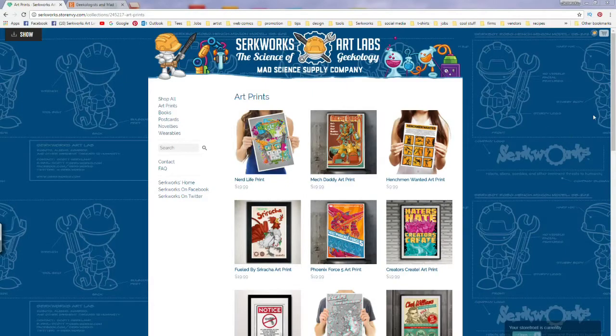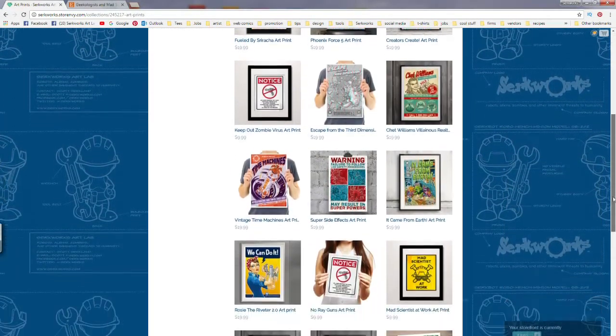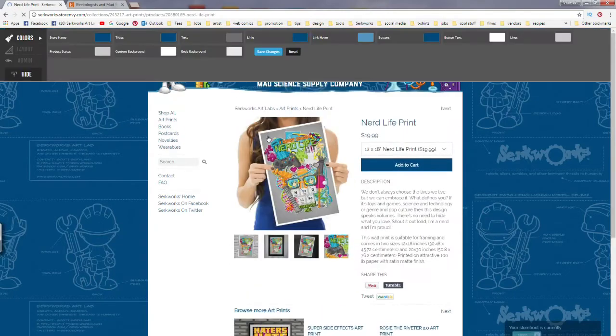When setting up an online store, presentation is everything. You need to make a good impression. You want your store to look good. Think of an online store the same way you would a brick and mortar store.